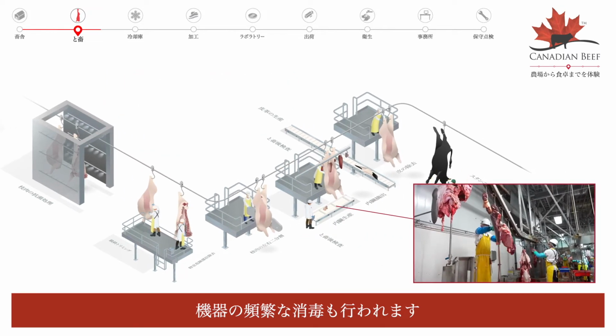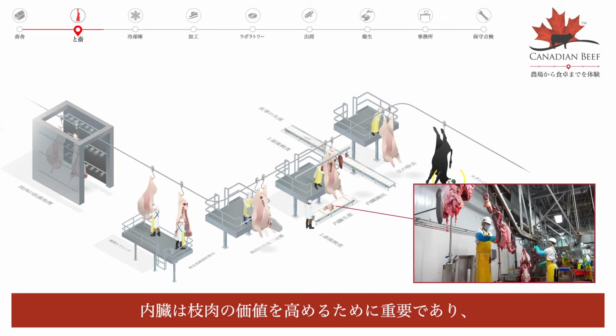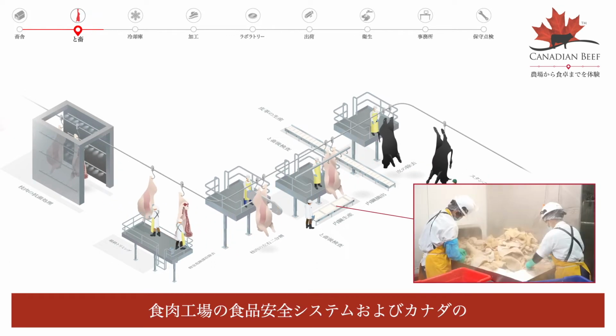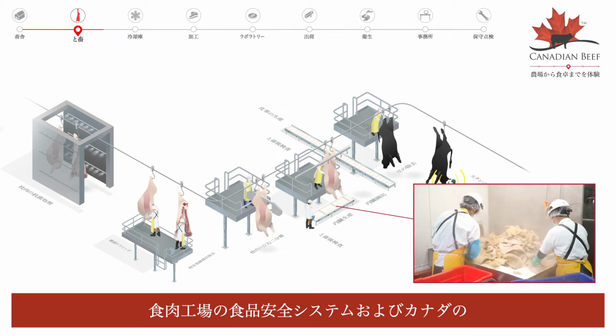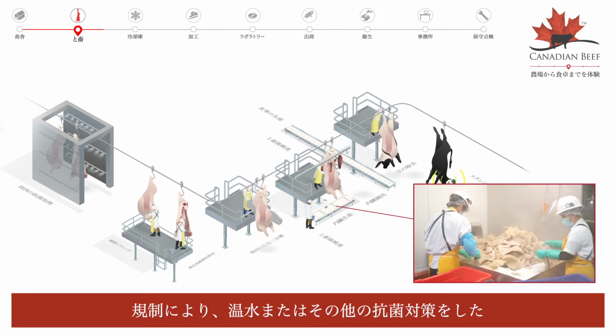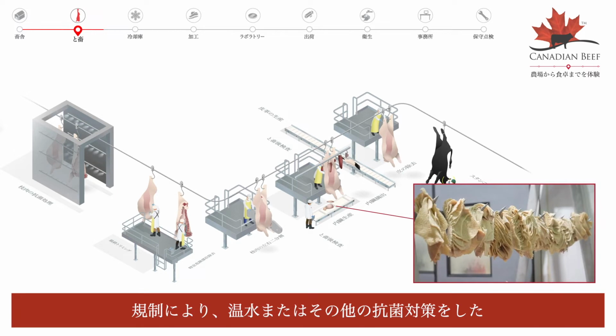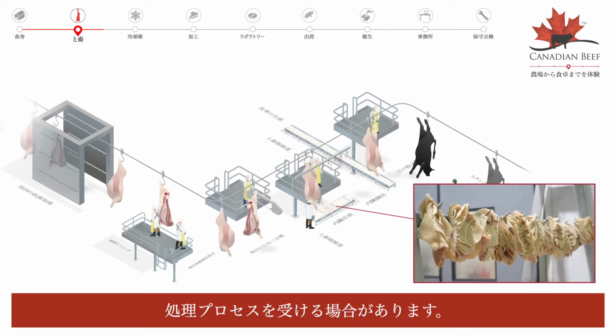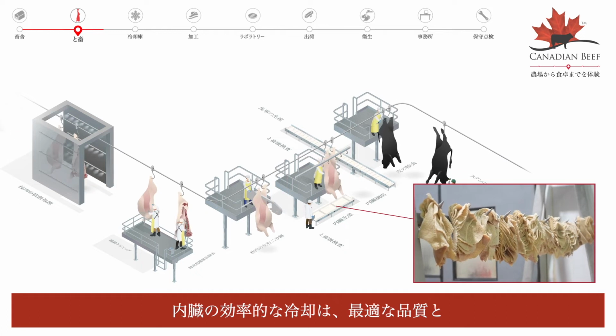Offals are an important contributor to carcass value and are sold in Canada and in markets around the world. They may undergo a treatment process using hot water or other antimicrobial interventions as required by the plant's food safety system and Canadian regulations. The efficient cooling of offal is critical to ensure optimal quality and shelf life.